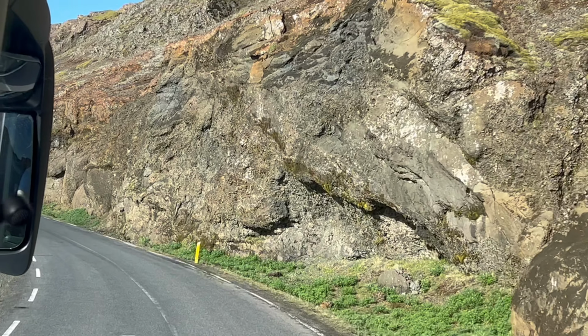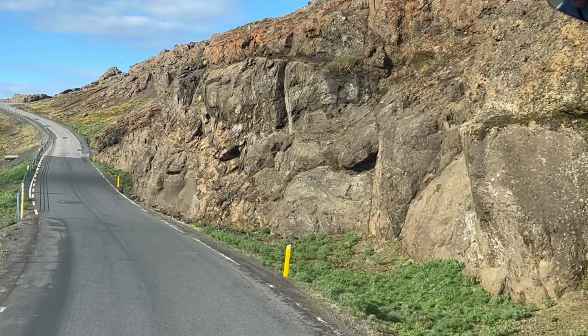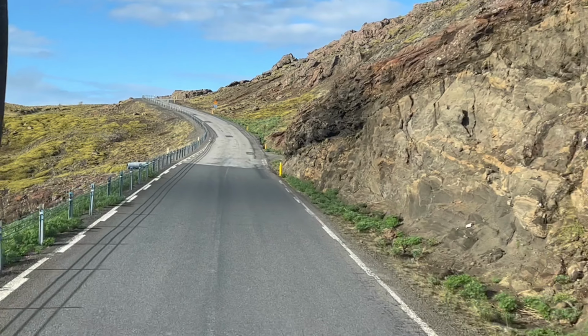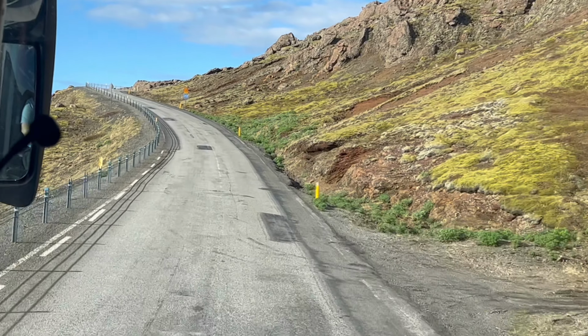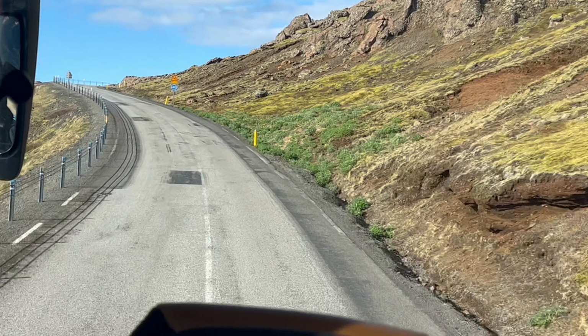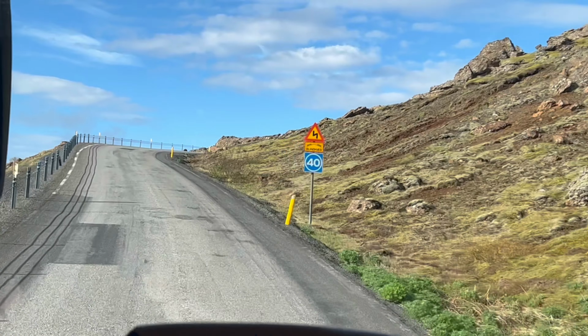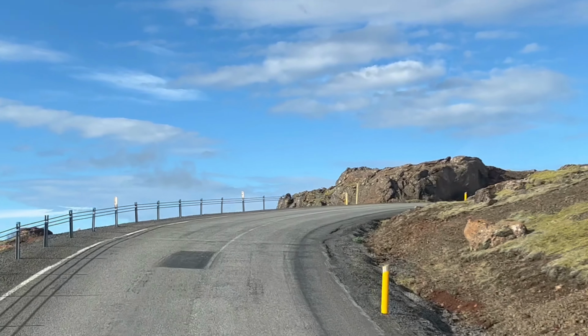But for us, this area is always a bit mysterious. We are not sure what it is, but everyone talks about this place as being unusual and a bit different. Not only the geology, there is something else, but no one can tell you what it is.